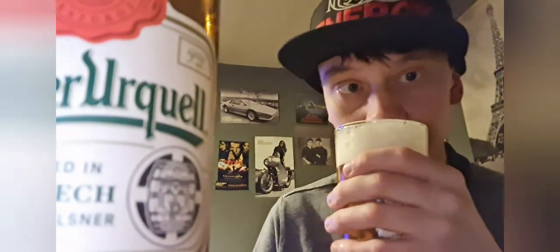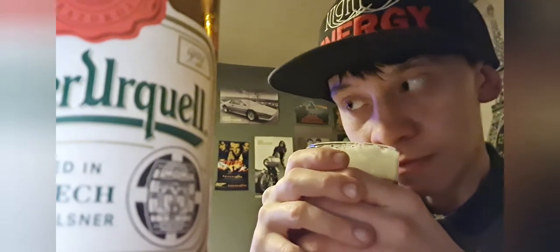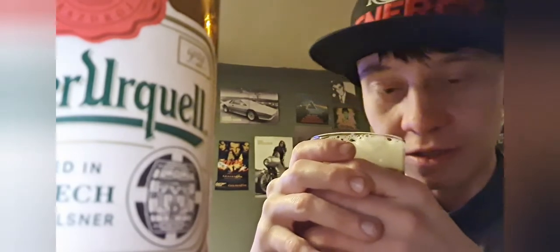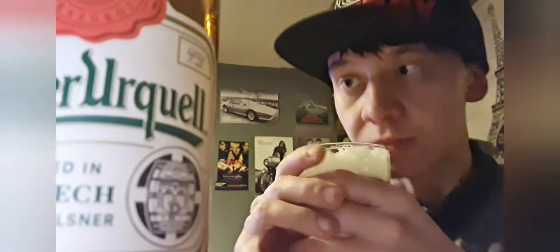Aroma. Yeah, it smells a little bit kind of on the grassy side to me. Bit of malt, kind of sweet, kind of malt smell. It's got that kind of skunkiness smell that a Heineken does. Yeah. That's basically all I can pick up in the aroma, guys.